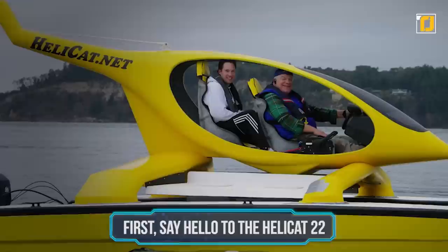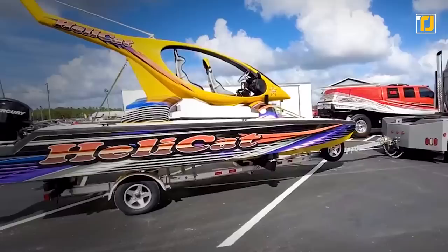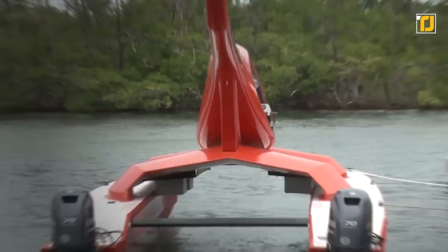Number 12. First, say hello to the Helicat 22. This boat is a truly unique catamaran-class vessel. It's built for swift travel across all kinds of water bodies and will even carry you safely through the high tide. The vehicle is double-hulled and has a sleek helicopter-shaped body. We're pretty sure we don't need to explain why it's called a Helicat.